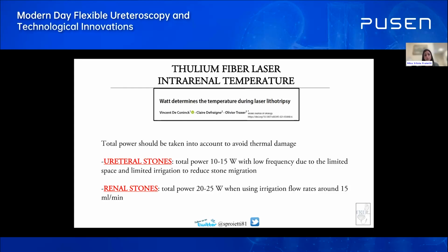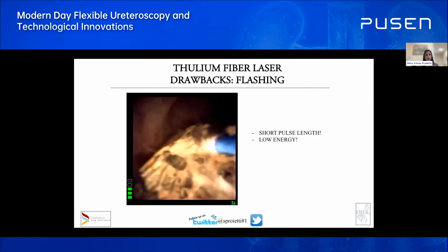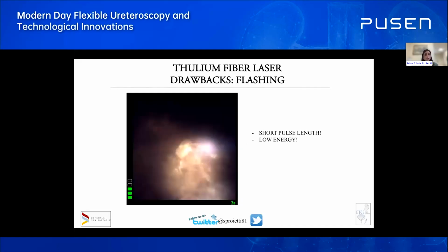I mean, we have more ureteral stenosis in our patients that we treat for stones with these new laser technologies. And maybe we have to keep in mind that the laser can be dangerous when we don't use really good settings in treating our stone patients. And so we have to perform an intermittent laser activity with continuous irrigation flow. We have to balance between irrigation and power, and also suction as well. And so we have to use room temperature cool irrigation fluid, and not the warm irrigation that we used in the past.